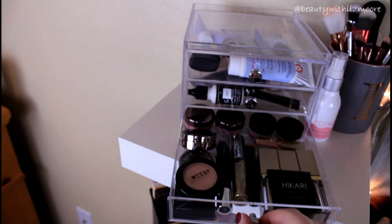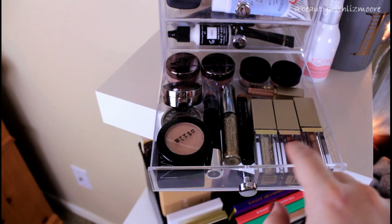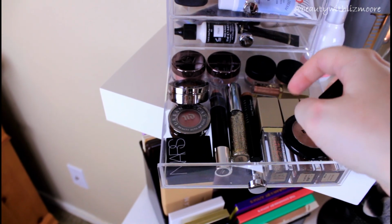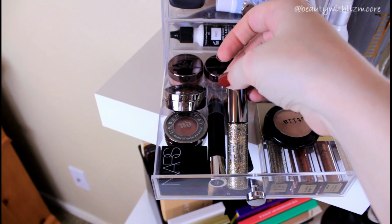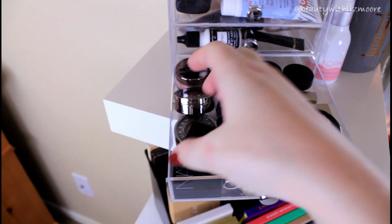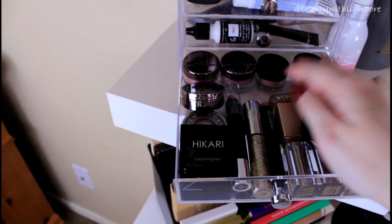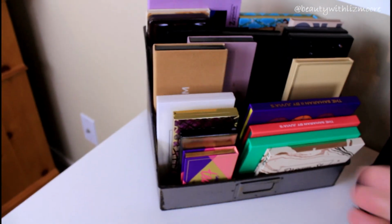And then these are some of my other eyeshadow stuff. I have some of the Stila Glitter and Glows, Stila eyeshadow and a NARS one, Urban Decay Cowboy Glitter, some more Urban Decay shadows, some Makeup Geek loose shadows, some Makeup Forever loose shadows as well. And then right here is where I keep the majority of my palettes.